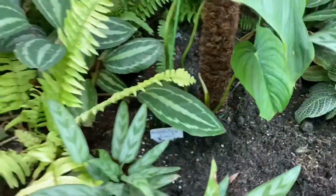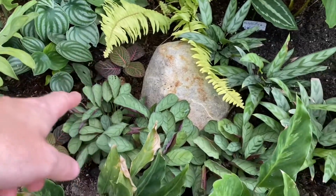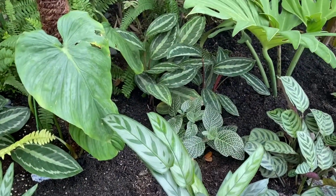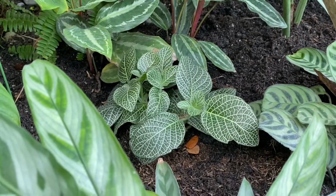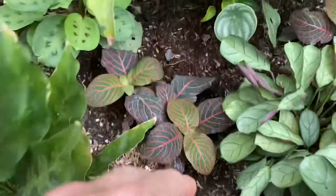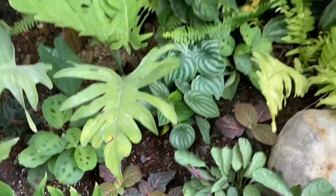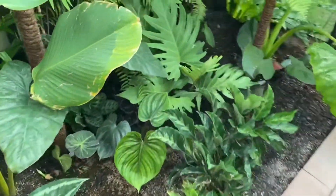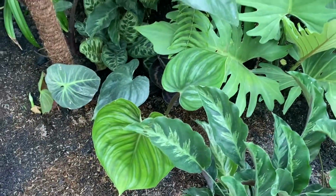Other things that we added in here yesterday: we put in a little bit more ground cover. These caladiums here give some ground cover. We've got these which are nicknamed nerve plants because of the pattern on the leaves. They come in different sizes and colors. This one is slightly larger and it's the green color. We have a smaller one here which is the red color, but they can also come in that size as well. We added in a few more calatheas around here, so these provide a bit more shade for the Plowmanii.